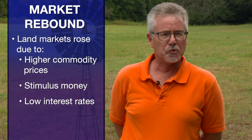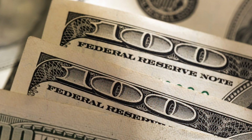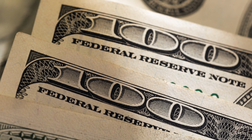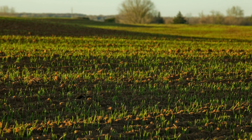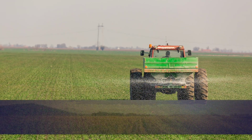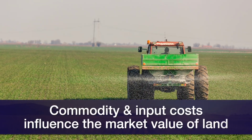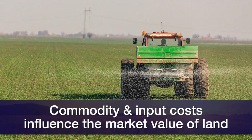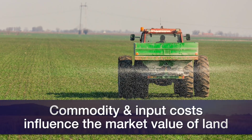And then we had some federal stimulus monies available to production agriculture. And then we have some low interest rates, and that makes financing land purchases much more affordable. Land values are influenced a great deal by potential earnings. And then we think about, well, what influences earnings? And of course that has to do with commodity prices and those income numbers, but also it's influenced by input cost. And so it really kind of depends on what sector of agriculture you might be in, but inflation has played a role in impacting those operating margins going forward.